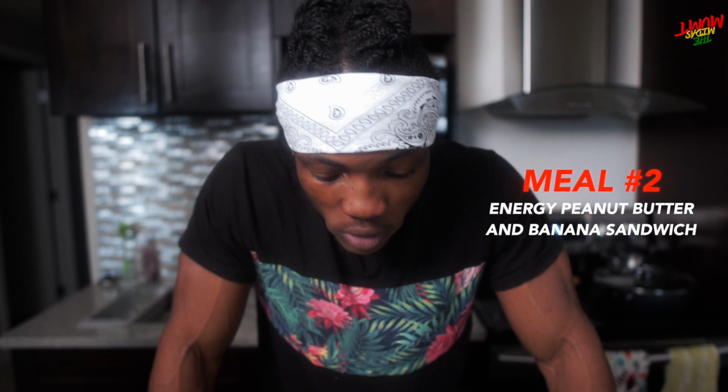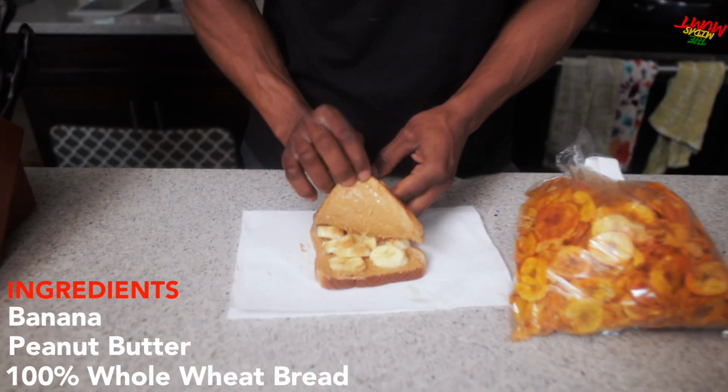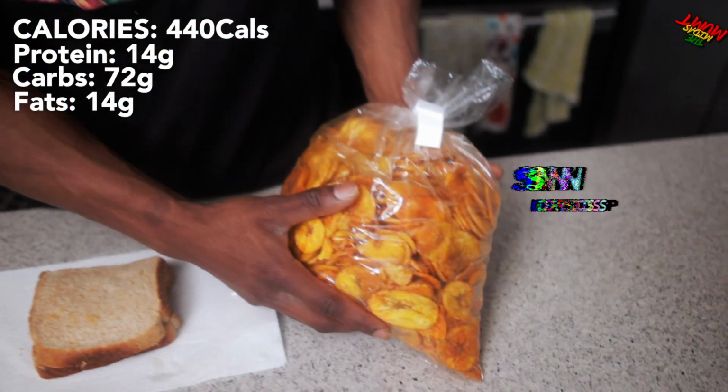So I don't know if you guys noticed, this is a banana peanut butter sandwich that I usually make for energy, more of a pre-workout meal that I have before I work out. So it usually has banana, peanut butter, and 2 slices of whole wheat toast. There's a special guest here right now.